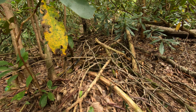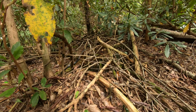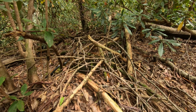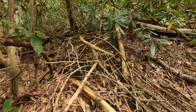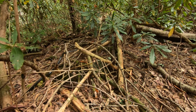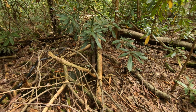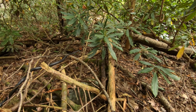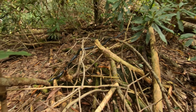Coming up. Trying to be careful not to scare him. It's probably about a good 5 feet. Some sort of black snake. I'm not sure what kind of snake that is. If anybody knows, feel free to comment down below in the comment section. Pretty cool. I'm going to see if I can get some closer shots with my iPhone, and then we'll keep going, see what else we can find.